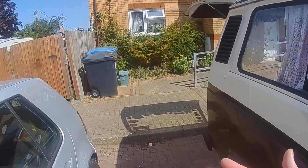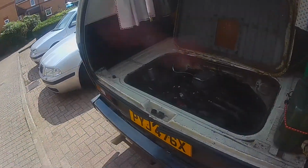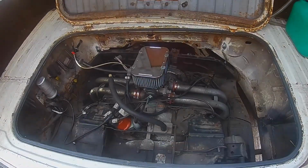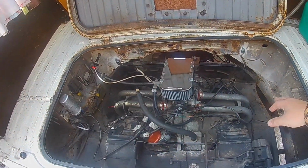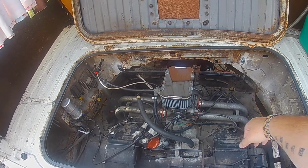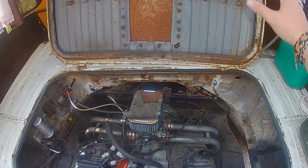Plus, because we've got other Volkswagens, we're really into the scene, and the whole van life's changed it completely. Here is the offending article. So lots of investigation. Basically, you've got low compression in cylinders 2 and 4. It's had a new starter motor, various bits and pieces done.